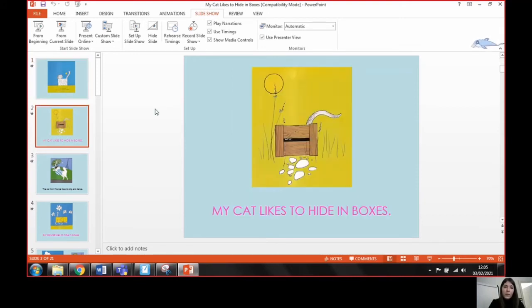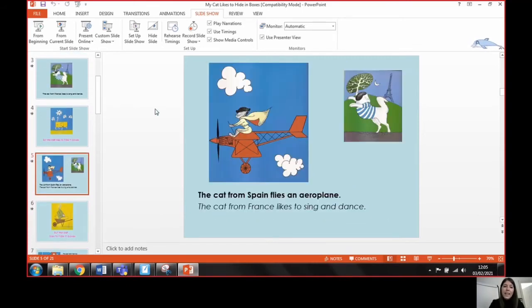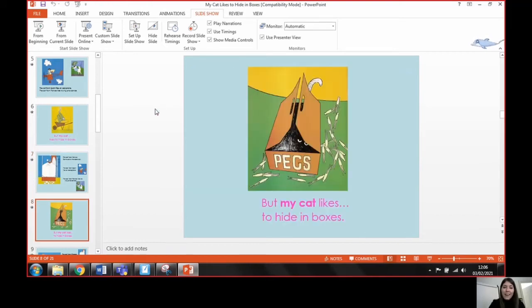1, 2, 3, 4. My cat likes to hide in boxes. The cat from France likes to sing and dance. But my cat likes to hide in boxes. The cat from Spain flies an aeroplane. The cat from France likes to sing and dance. But my cat likes to hide in boxes. The cat from Norway got stuck in the doorway. The cat from Spain flies an aeroplane. The cat from France likes to sing and dance. But my cat likes to hide in boxes.